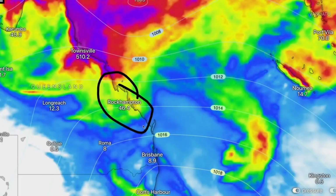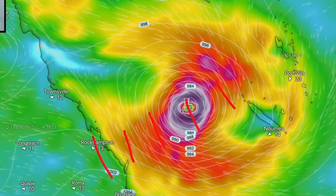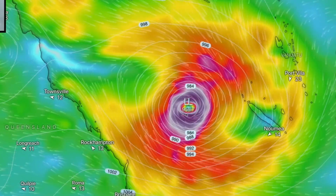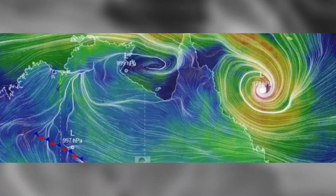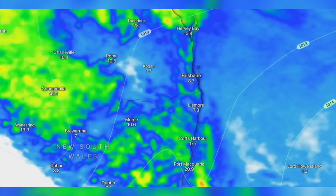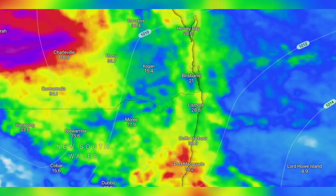Across the rest of Queensland, thunderstorm activity ramps up from this weekend. That means lightning, heavy rain in short periods, potential for flash flooding in urban areas with poor drainage. Don't drive through floodwater. If it's flooded, forget it. That's the SES message and it is spot on.